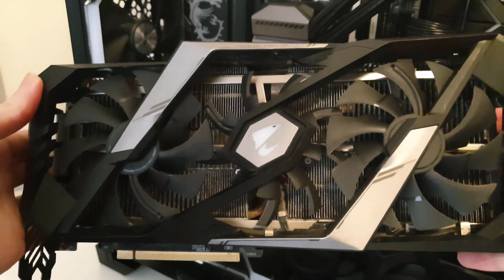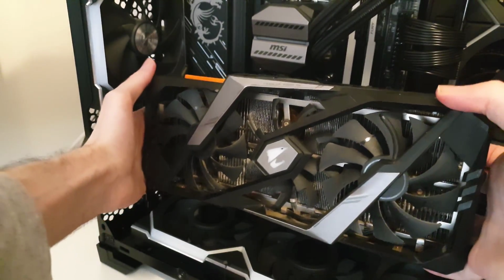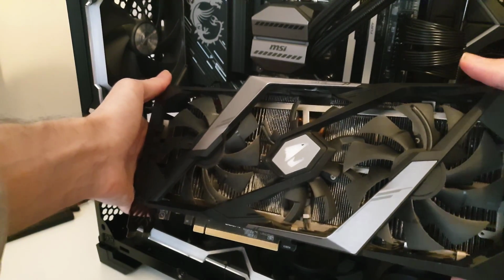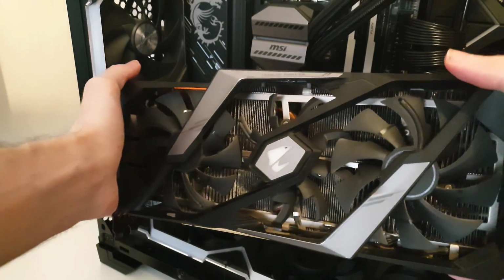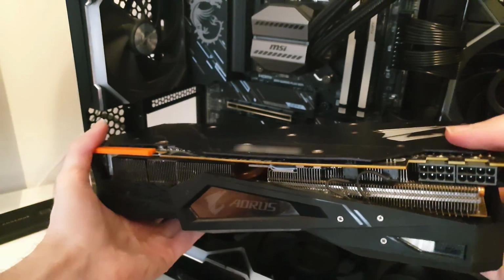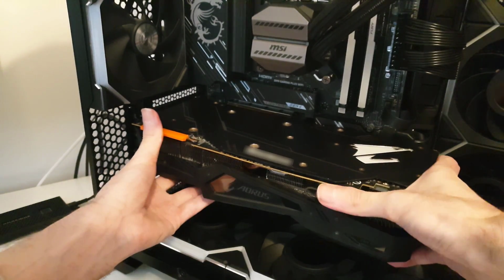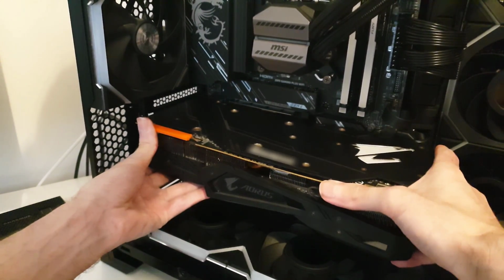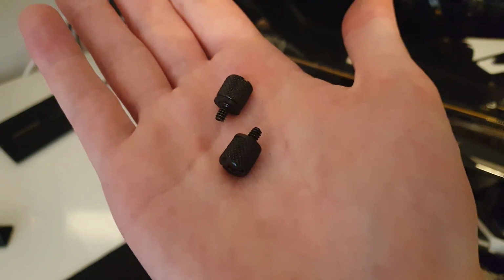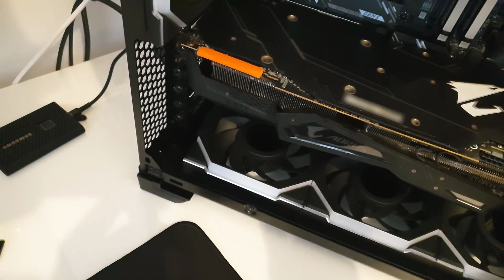Let's put the graphics card onto the motherboard. I would love to put it vertically like this so I can see the blades spin. It does have RGB on them, but sadly that is for the future. I cannot do that right now. So it will go this way horizontally, like the majority of people do. Like that. So now just push it into the slot. There it is. Now I just need to put these two screws over there somewhere so the motherboard is well secured.